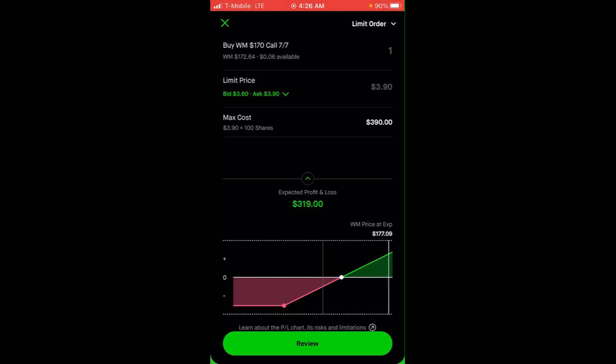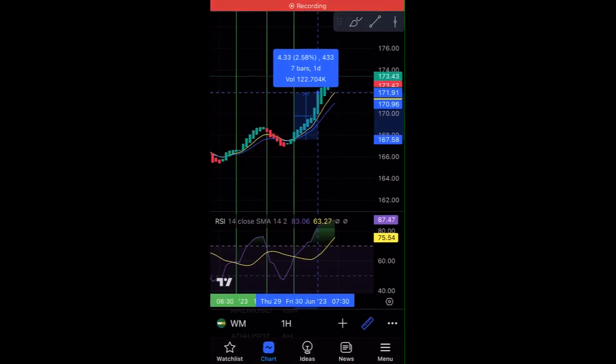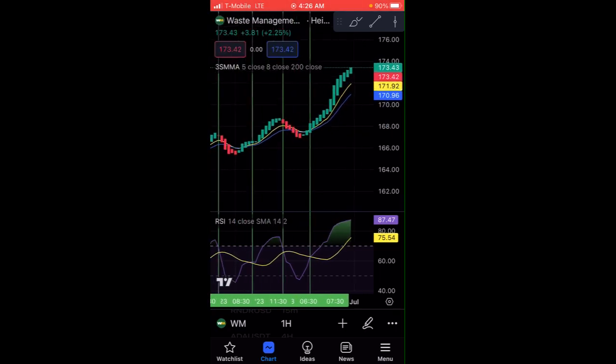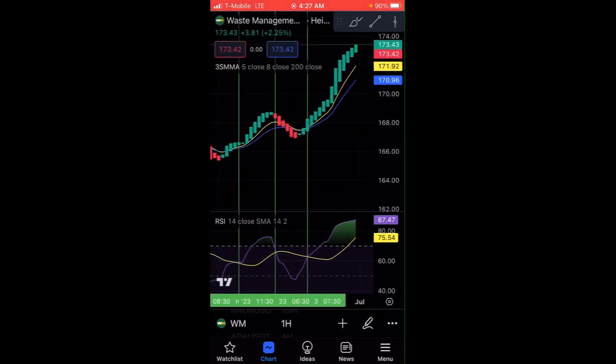177. So that is a $317 move. So this move right here was a $317 move. Not a bad one. So let's look at the next one.